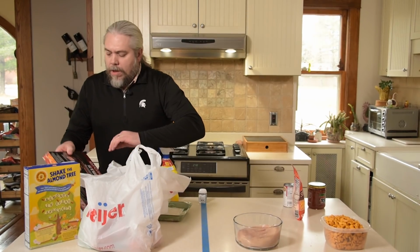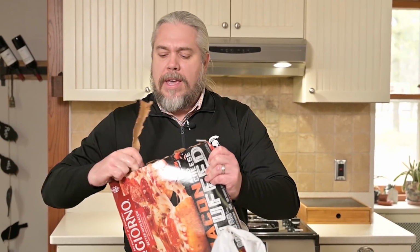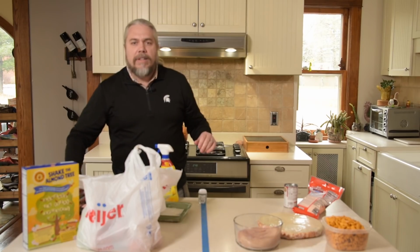Now, as I deal with this frozen pizza, I don't want to deal with the cardboard here, but I know that inside this frozen food is going to be wrapped with plastic. And I'm just going to dump it onto the table and consider this clean, because no human hands have touched this for several days in all likelihood.